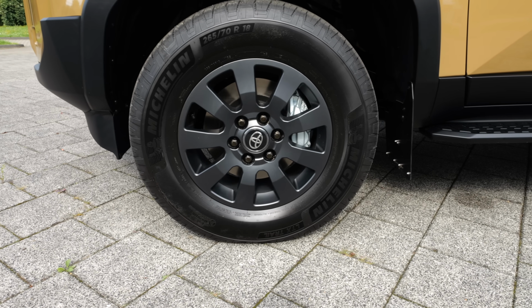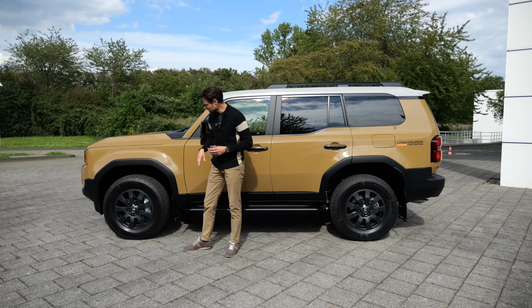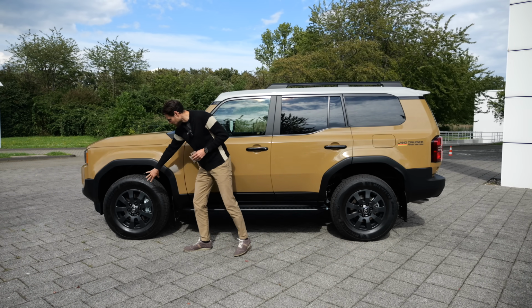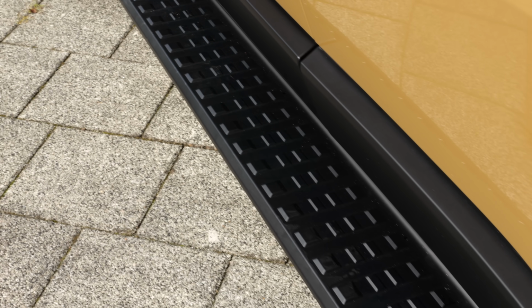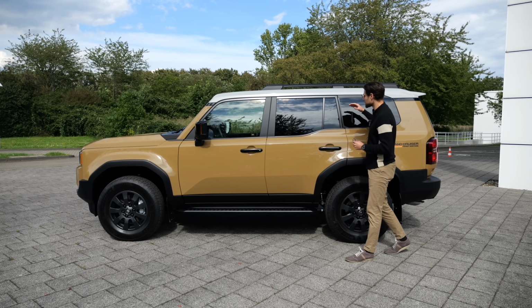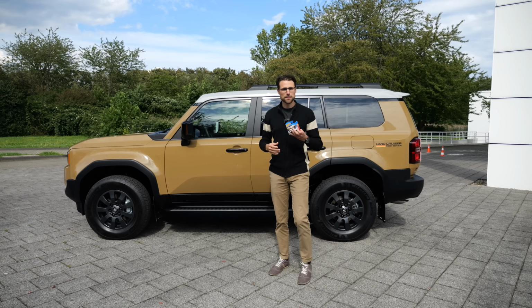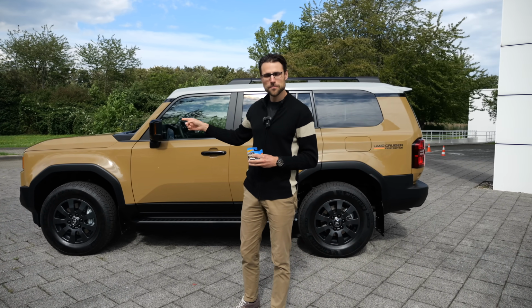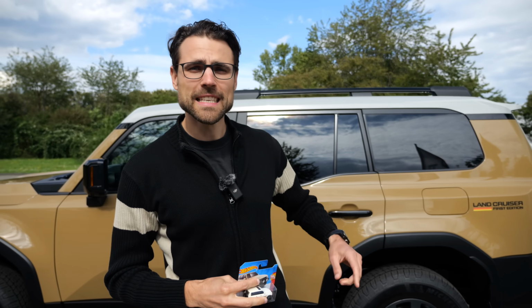Here 18-inch wheels in somewhat light all-terrain tires, but they're really fitting to the vehicle, black alloys on the inside, and this massive side step. So once again, this rugged square look is continued here, also with the contrasting roofline. Off-road features and facts, yeah, I still have it in my hand. 31 degrees is the approach angle, 22 degrees the departure angle.